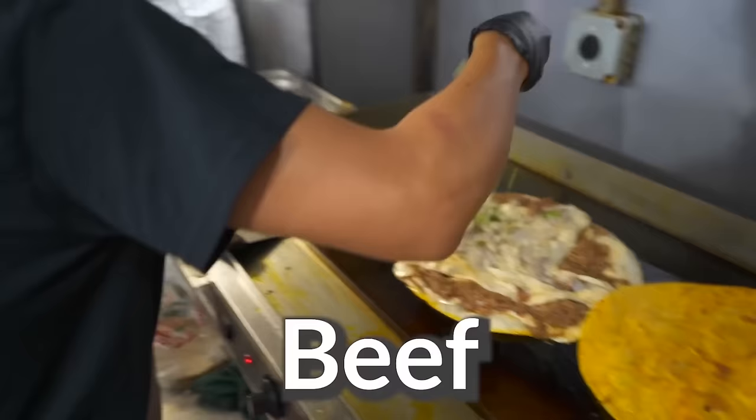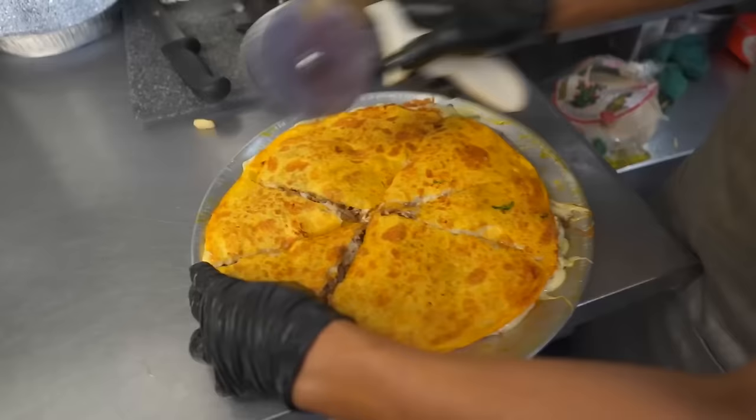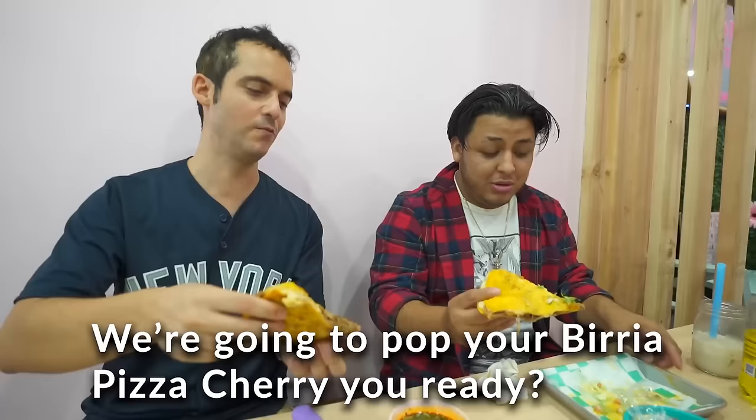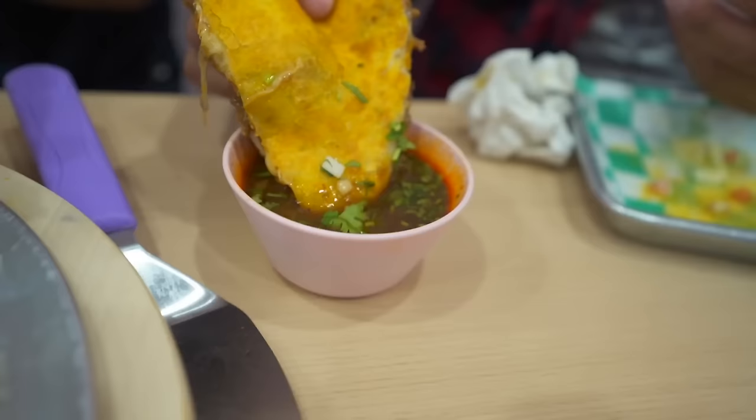Ladies and gentlemen, I present to you the favorite thing in the world that Adriana and I order from our apartment, birria pizza. Beef inside, shredded cheese, onion, cilantro. It doesn't have tomato sauce or any other major attributes of pizza outside of the shape. We're gonna pop your birria pizza cherry, ready? We're gonna dip this in. Taking a little bath. Oh yeah, look at that. I never really had one of these.